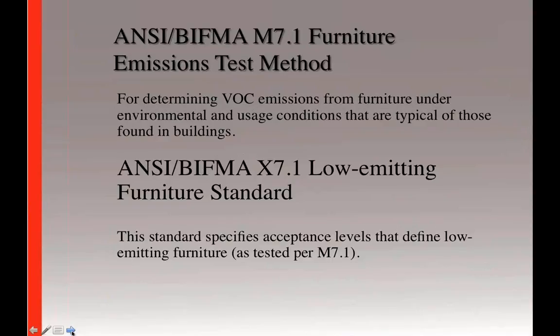BIFMA in the 90s to participate in development of furniture emissions tests. And we started that process in the late 90s, and it took a long time. 5,000 workstations were evaluated, modeling was done, this and that. Worked with a lot of PhD folks from various universities. And in 2007, we came out with the furniture emission standard.